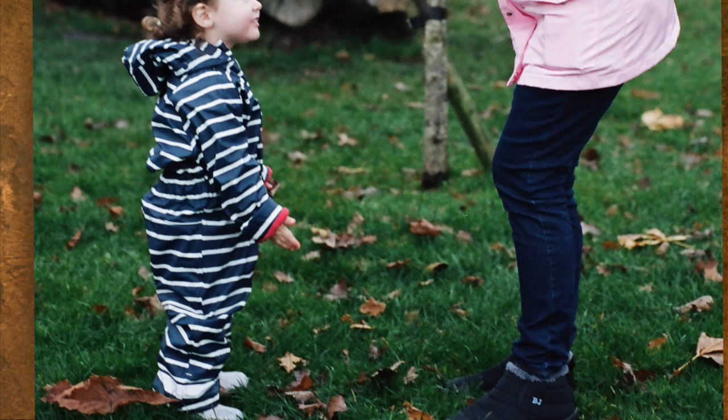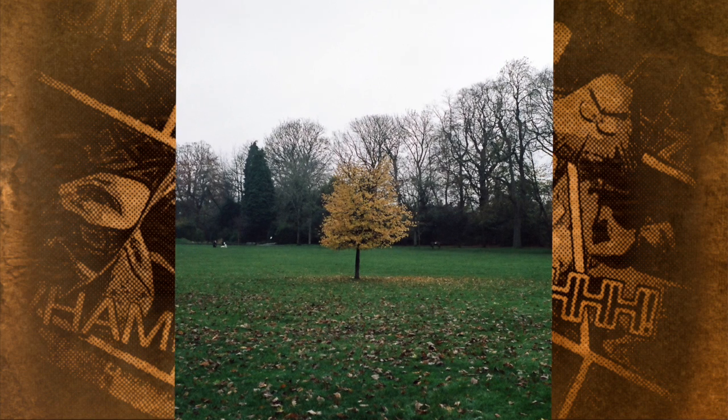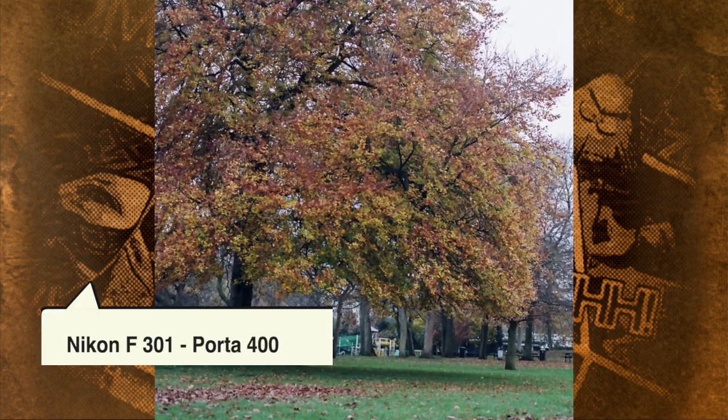Right, so colours and contrast still, and looking more at the Porta 400. So these shots were all in autumn, and straight away you can see simple shots of the trees, but just look at the nice colours and how it goes from the green to the orange to the reds. On this second one particularly, I really like that first image personally, just a nice isolated tree. The second one not so much, but I was looking at the colours, so just look how the Porta 400 basically defines all the different colours, and autumn is the perfect time for that.